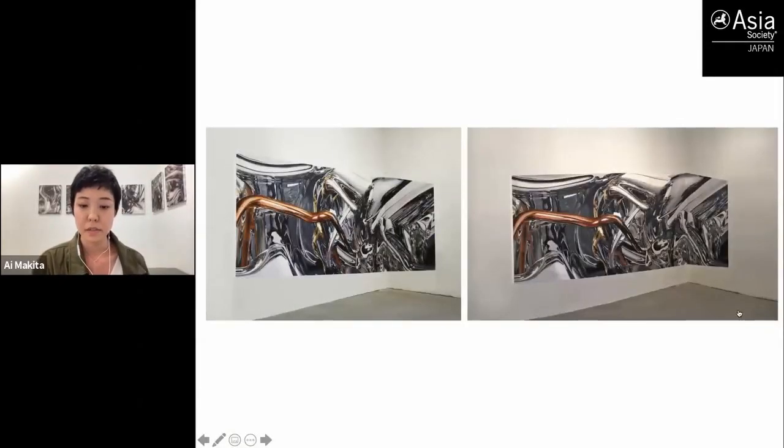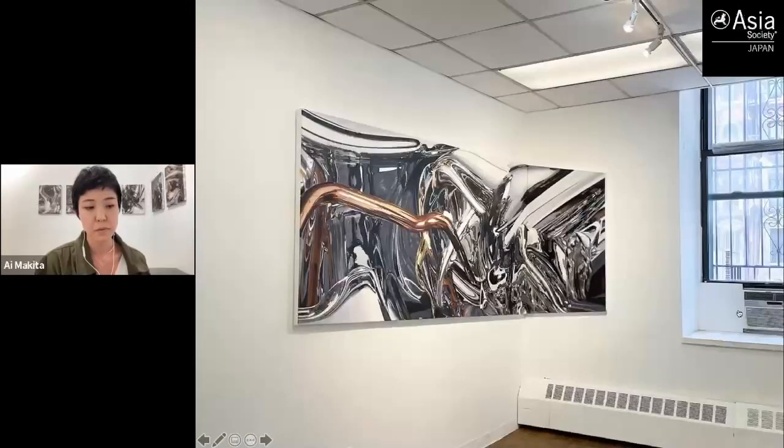So the right side of this photo is taken from another angle. Those are the same paintings but look like different shapes. This painting brings another perspective to the gallery space and confuses the viewer's senses. The wavy image is suggestive of Japanese earthquakes and tsunamis, deceiving the viewers as though the image had moved inside the painting.